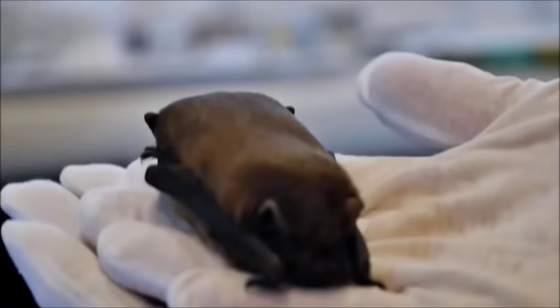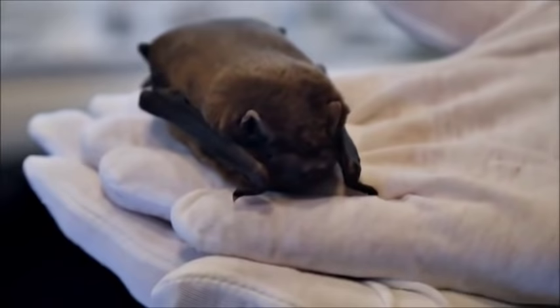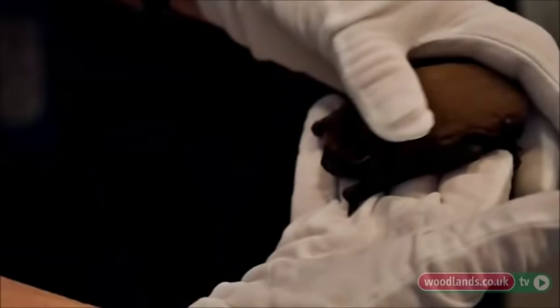Come, little bat. There's a good girl. This beautiful bat is a noctule, intelligent, clever, flies fast, can fly high, the height of 3 oak trees. She was found in London, in Knightsbridge, and somebody found her on a pavement. She was a young bat, and I think she hit a London bus.